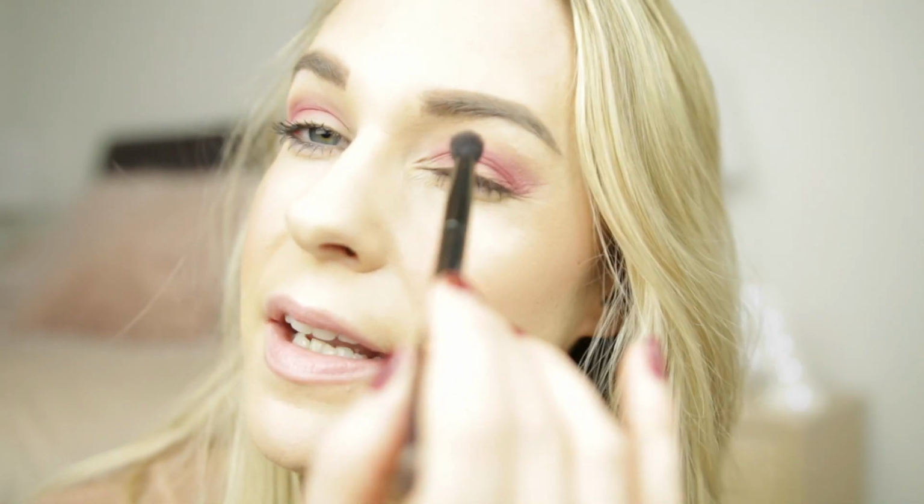I normally go for like the basic kind of browns and safe colours. However, I've really got into these kind of colours over the last year.